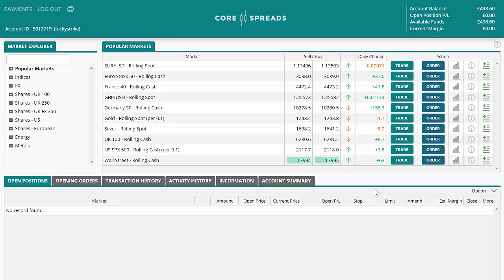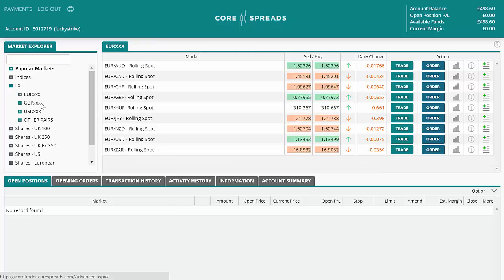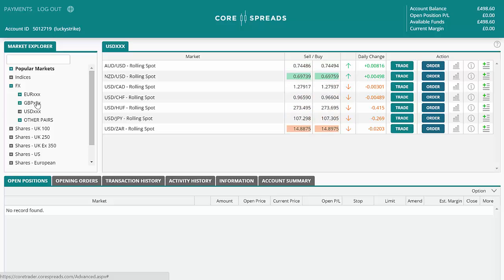But having said that, the beauty really is in that simplicity, that it's very quick and easy to use. Now here on the left we have our market explorer. We can search for a particular market just by entering it here, or we can just go through any one number of the options. We can just look at the euro pairs or the dollar pairs.